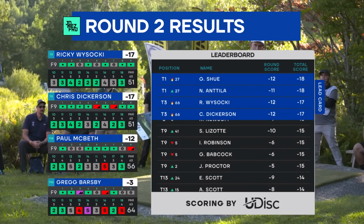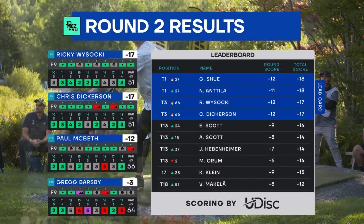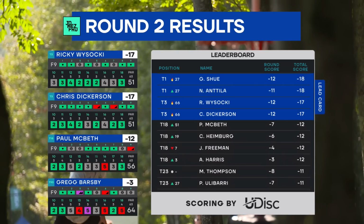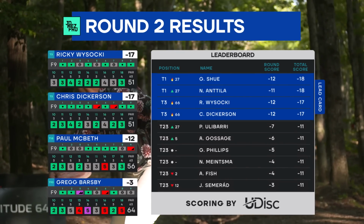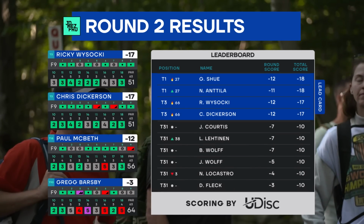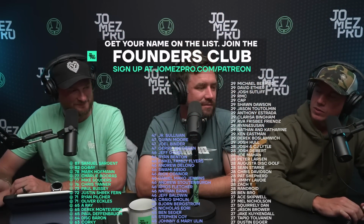Brady Shue is tied at the top with Nicholas Antela, followed right behind with several players at 17 under. But we liked Ricky Wysocki and Chris Dickerson enough that we said we're going to keep them around for the first lead card, actual true lead card here at the 2023 World Championships. And you see how they snuck onto the lead card. Let's not forget that McBeth fella's down there chilling. He ain't done yet. I'm going to take a guess and say we might see his face again.